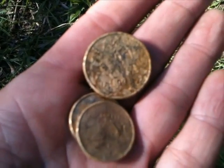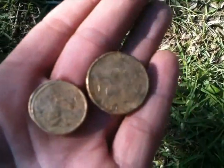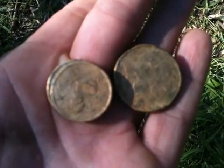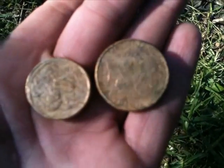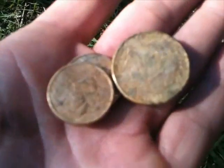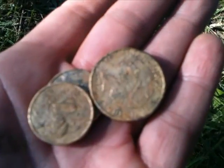I was so happy. It was a dismal day, and right as I was about to leave to pick my son up from school, I just swung the detector one last time and got three signals all at once. It jumped from 75 to 76 to 77. And I dug it, I got the two twos, I swiped again, and sure enough there was the 77 as well, which was the $1 coin.